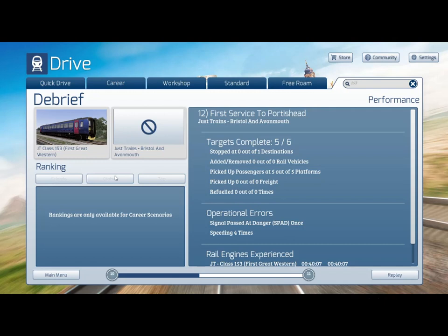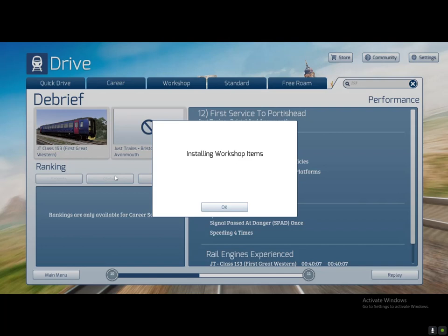So yeah, I bought the 153 as a digital download, but the Bristol and Avonmouth I bought off eBay as a disc. And despite it being made about 10 years ago, they still work on modern versions of Train Sim. Most of the time anyway. There might be a few scenarios that don't work, but for the most part it's good.